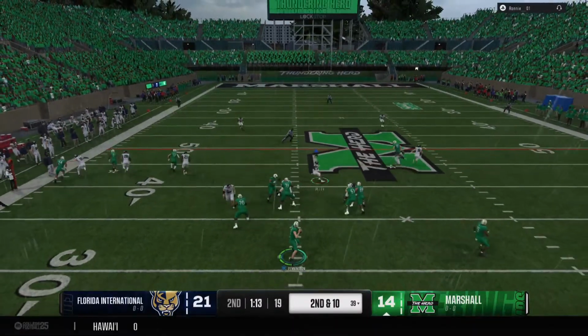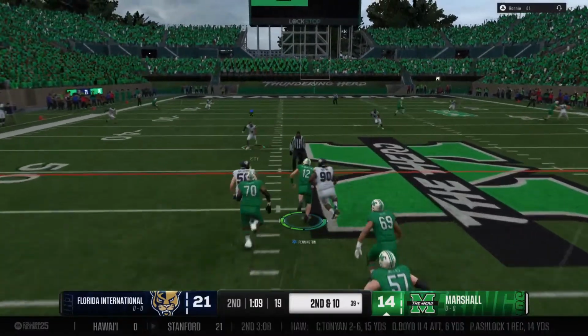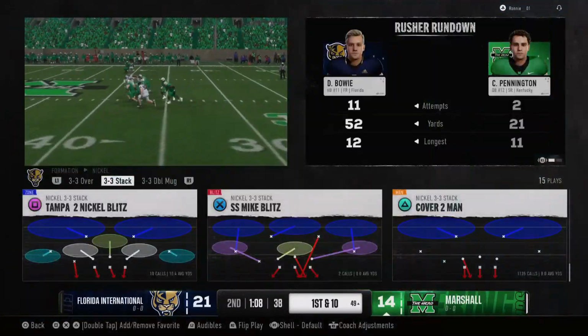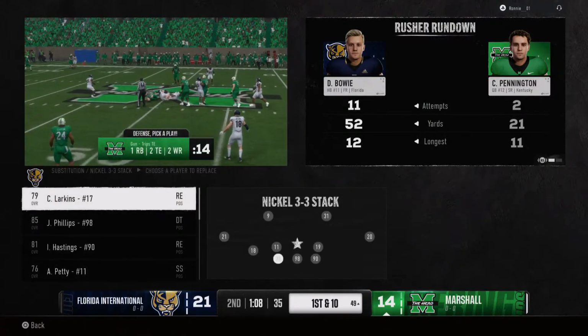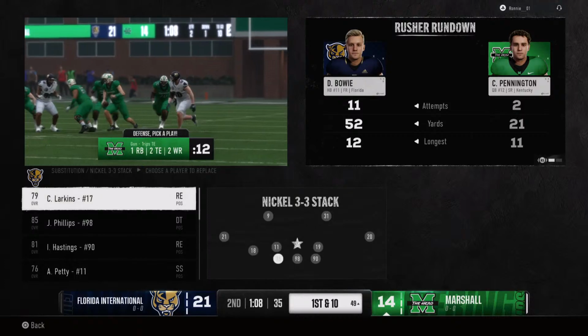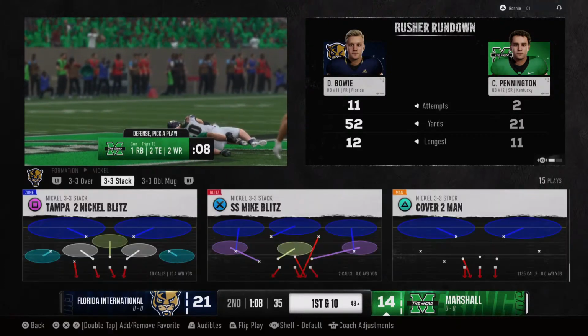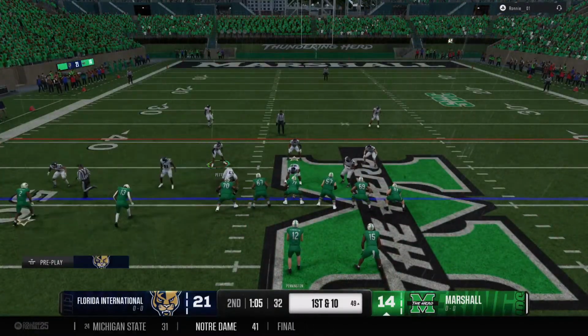Looking downfield, it's Pennington trying to get to him. He'll try to do it himself. What a nifty run there to pick up the first down. Man, that's so frustrating. It happens so fast. He just pulls it down. It looks like pass. He pulls it down, and he's gone. Just like that, chewing up yards. So much speed, so hard to stop. It'll be a first down from the 49-yard line.